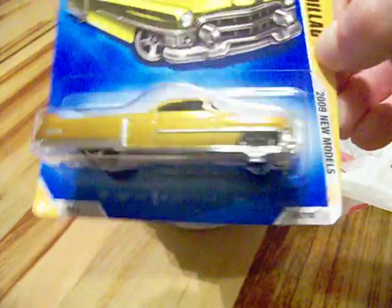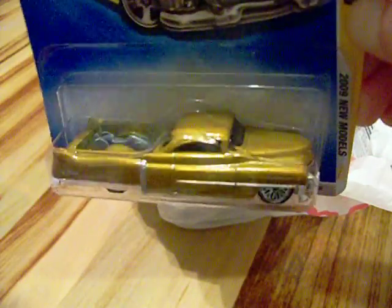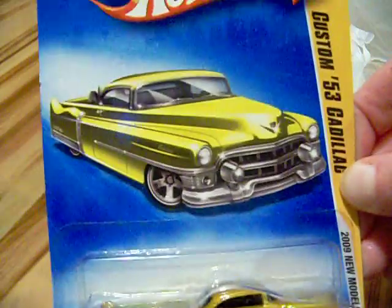A lot of you have this. I think it comes in pink too, the pink one. So I got that. There's the artwork. Very nice.